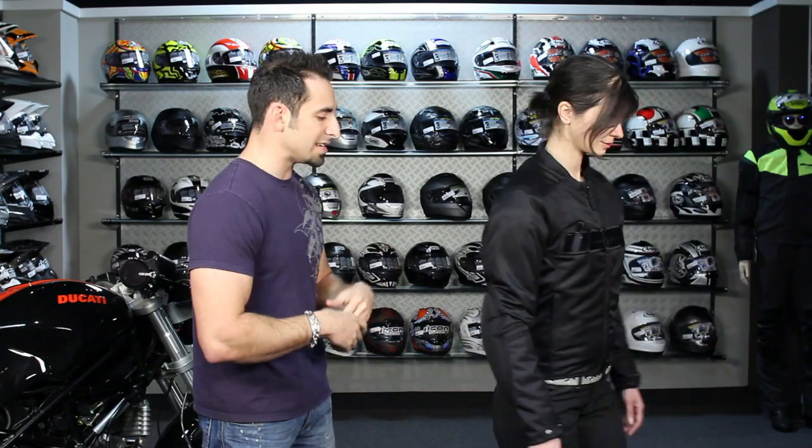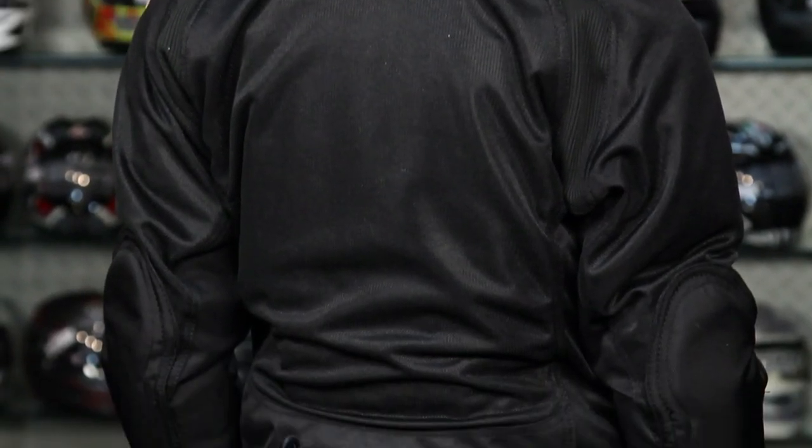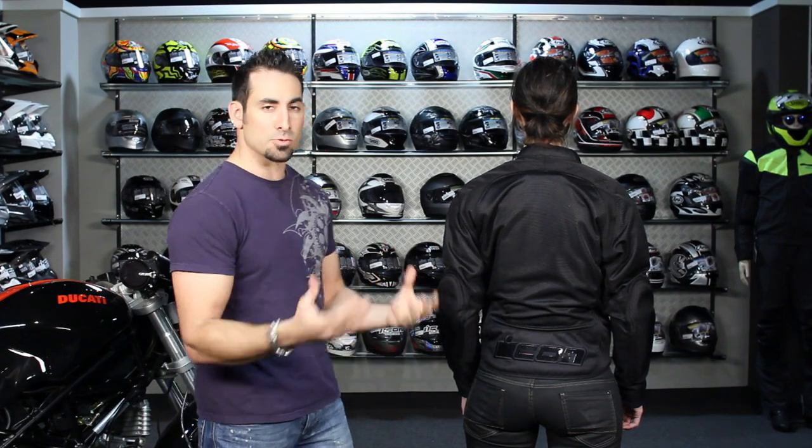Turn backwards for me, Kat. See reinforcement in the impact areas. It's going to come from back protection, CE-rated arms or shoulder armor, as well as elbow armor. And you see the subtle Icon styling. This is really the stealth version.